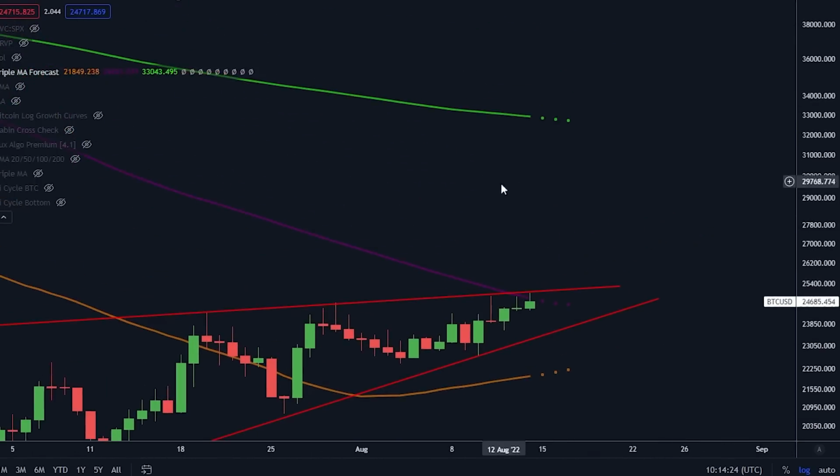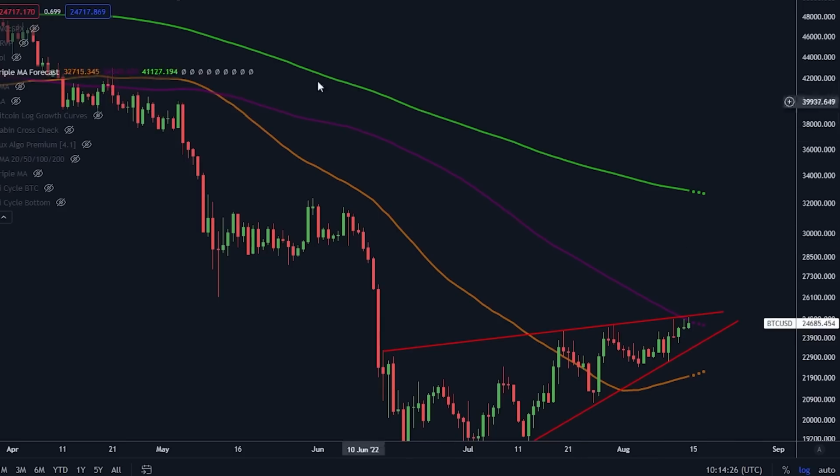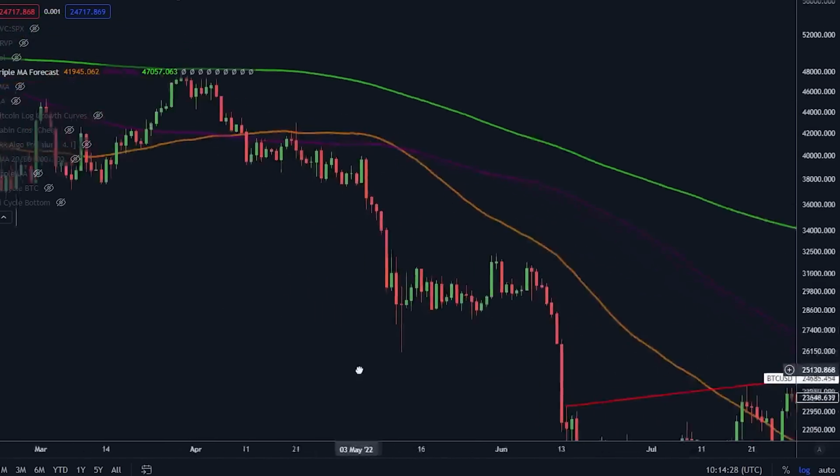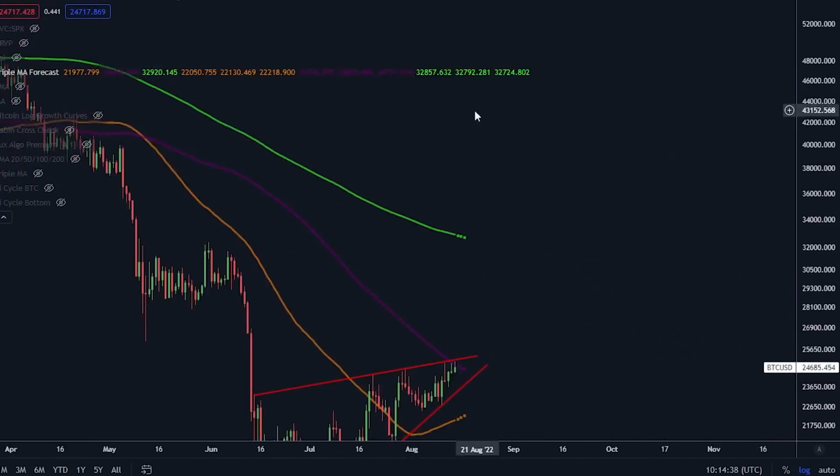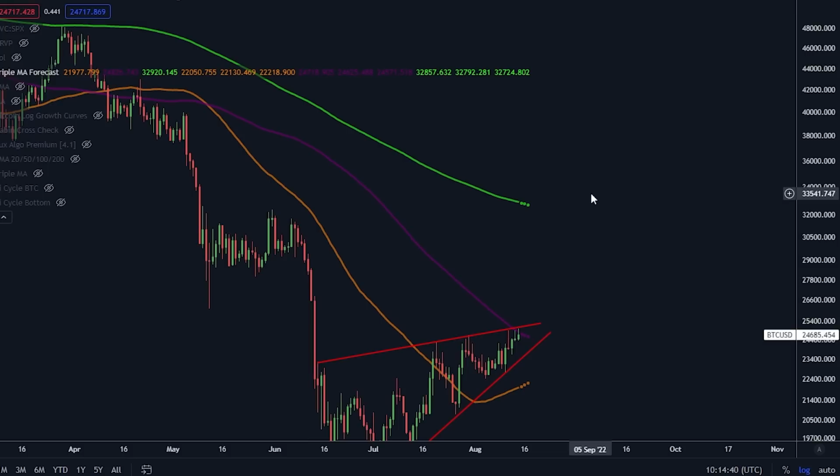And if we do see a pump here, the next level is going to be on the moving averages, the 200-week moving average on the daily time frame. And this is exactly where we got rejected the previous time in March. So we went down, we had a rejection of this green line, which is the 200-day moving average. So just remember that if we do see continuous pumps here, now this is at $33,000, so it's still quite ways off, but just keep that in the back of your mind.